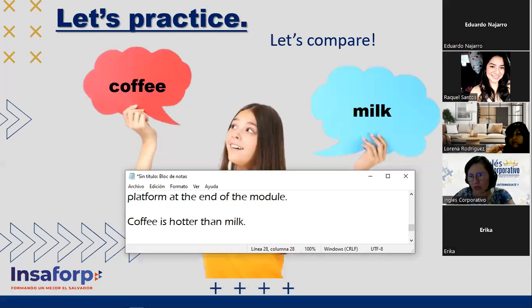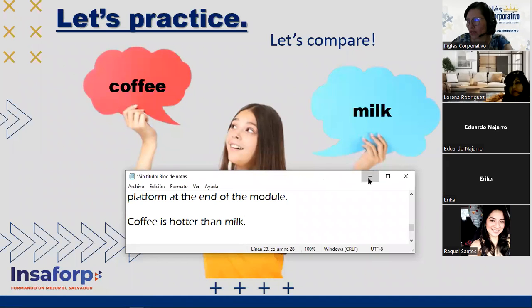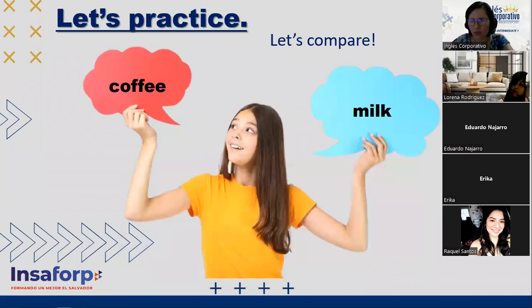Raquel, no sé si tenía otra participación, o Eduardo, que tienen las manos levantadas. No, teacher. Thank you. You're welcome. Okay, don't worry. Thank you so much. And then I think I have one more. Permítame, chicos, solo voy a cerrar aquí. Se han abierto varias ventanas. Okay, muy bien, sigamos.